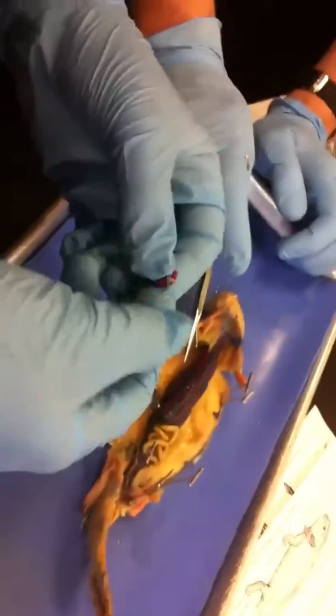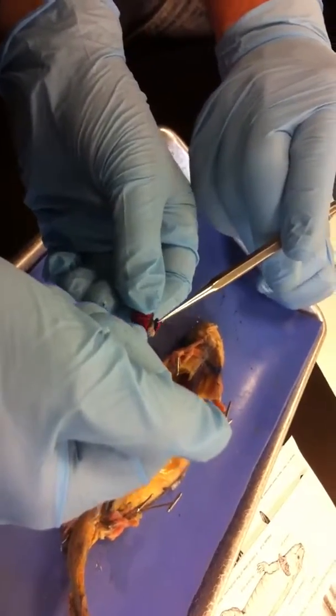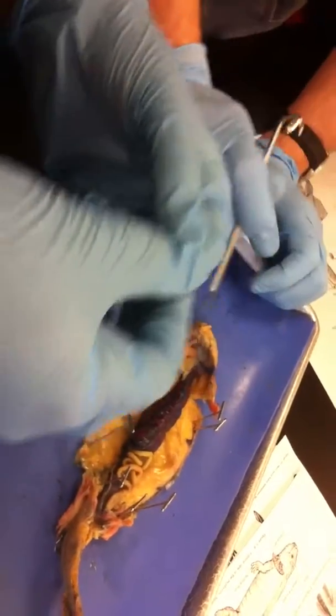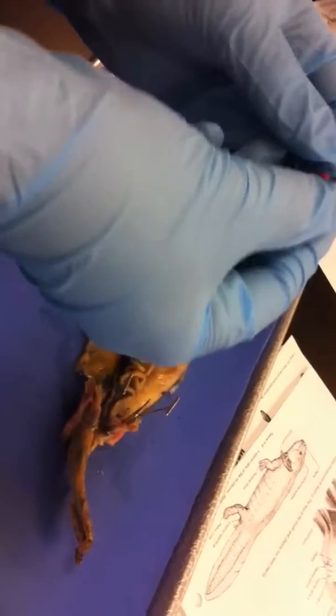The conus arteriosus. Is that it? That's the common artery that comes out of the ventricle. So it's the white part? Conus arteriosus. Where is it? That white part. It's this, in the center.